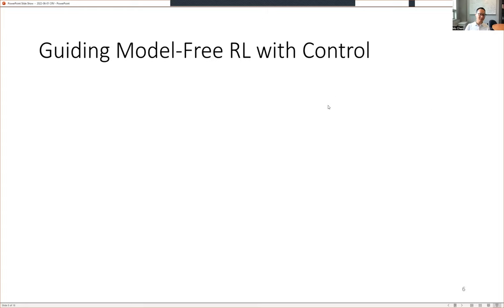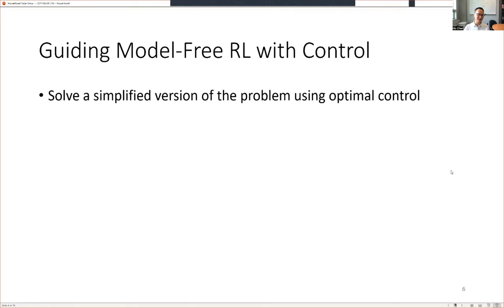Okay, so one thing we've tried is to guide model-free RL using control. The idea is pretty simple. It's a trade-off between control, which can solve a problem somewhat globally, especially if we use something like dynamic programming. However, control may not be as scalable as model-free RL in terms of the system dimensionality.